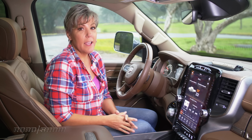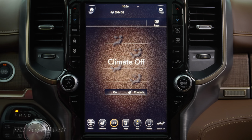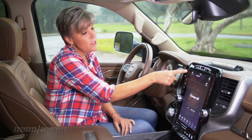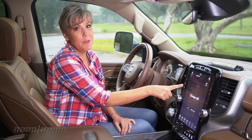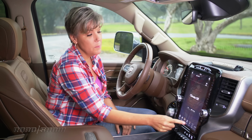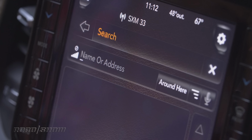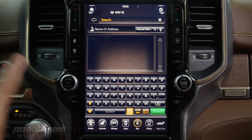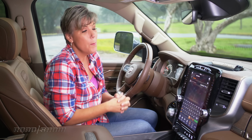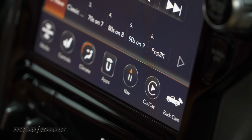Now what I do like is that I have separate controls for my heated seats and for my climate control. And if that's too much for you, you do have physical buttons here along the side for climate, but unfortunately there's no physical button for your heated seats. Now, when it comes to navigation, there is one box entry here for both point of interest and addresses, so there's no extraneous button pushing that you have to do, but it's got Apple CarPlay and Android Auto, so you're probably just going to use those navigation systems anyway.